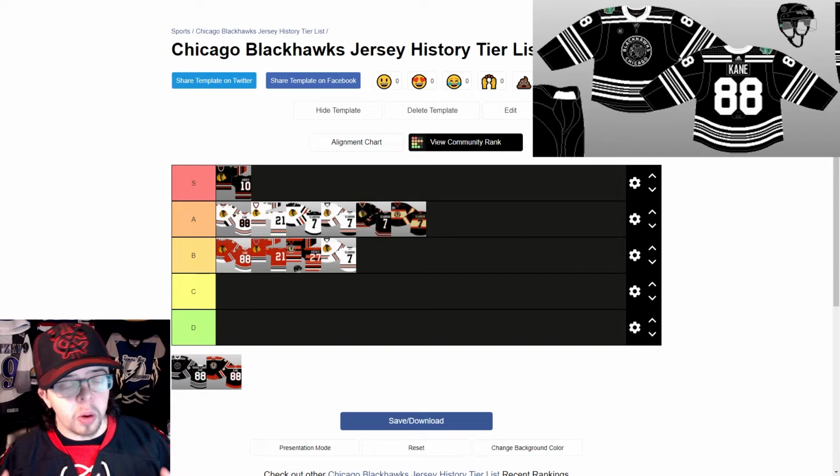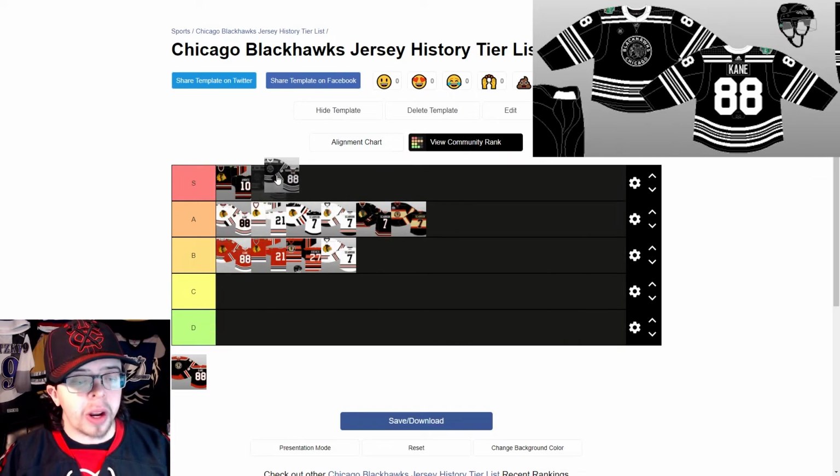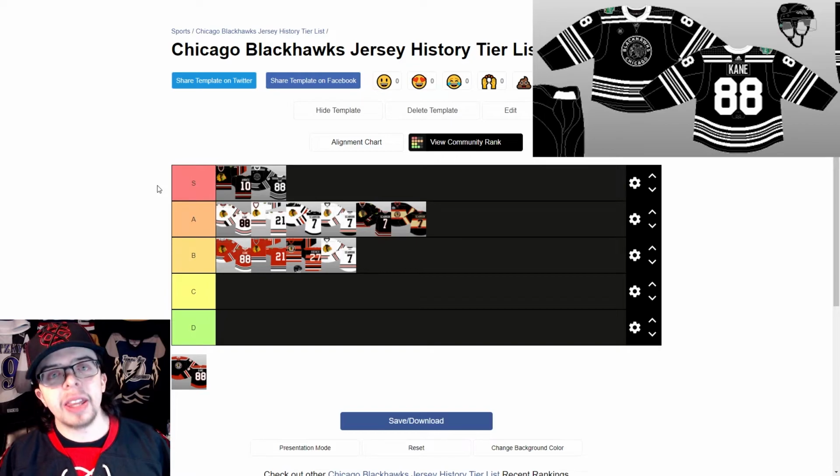Once again, I don't really love that logo. I much prefer their current one. But either way, I still really like it. I also love the striping as well. I love just how much striping there is. It's kind of ridiculous, but I do really like it as well. So I am going to put it right into the S tier here, behind that third jersey there. I think this one is absolutely gorgeous.